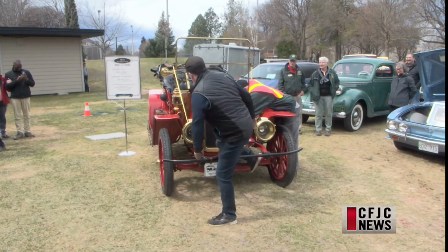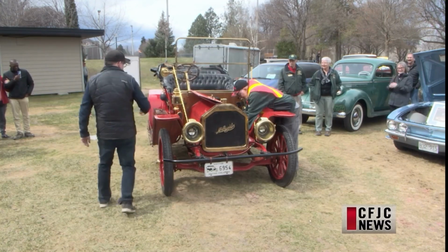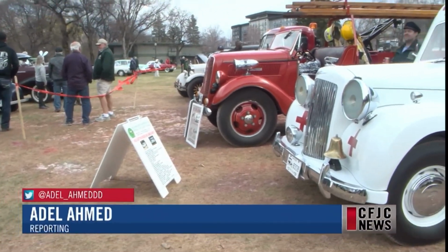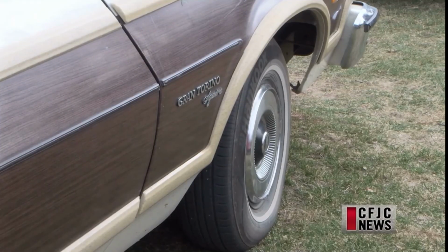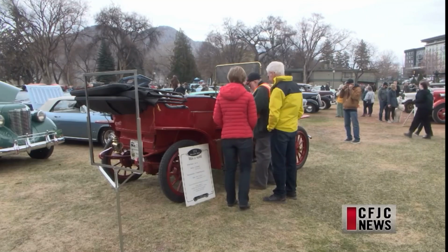Also this holiday weekend, the Kamloops chapter of the Vintage Car Club held its annual car parade on Easter Sunday. Riverside Park, home to more than 60 vehicles that ranged in age from 1911 to 1998. As Adel Ahmed reports, the stories behind the cars appear to be just as important as their shiny exteriors. This is how people in Kamloops spent their Easter Sunday, checking out some of the most vintage cars at Riverside Park during the Vintage Car Parade and Show and Shine. That's our horn. Yeah, I know the horn.